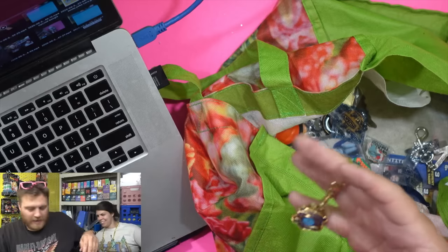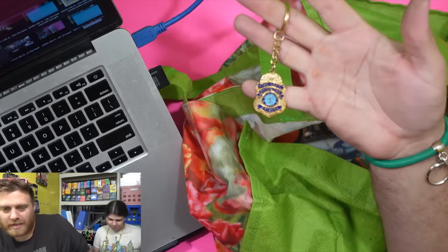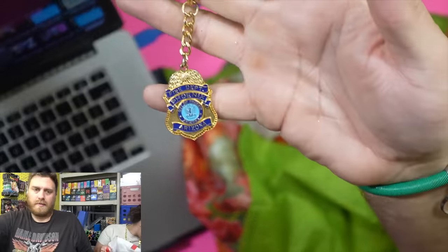Read it. Do you want to come up here and look at the keychains? Our cat's down on the floor meowing. Yep, there's that.